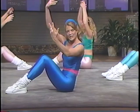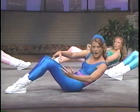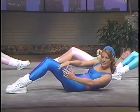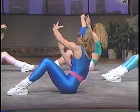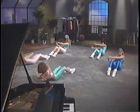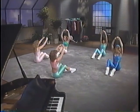And exhale as you rotate to the side, as you slowly roll down. Top arm reaching out over the bottom arm. Roll all the way down and lift up. Inhale, other side. Exhale. Reach it out. Slowly keep the lower part of the abdomen pulled in. And then lift up. Last one.